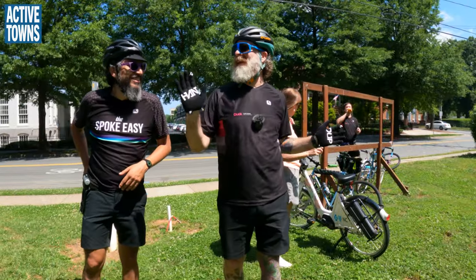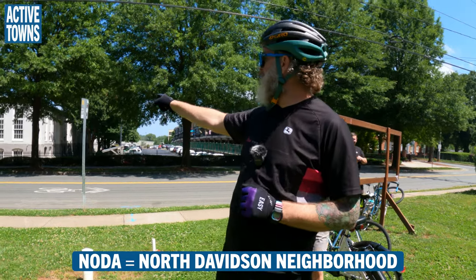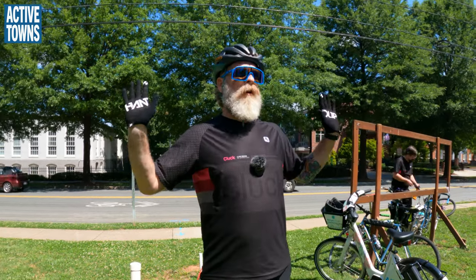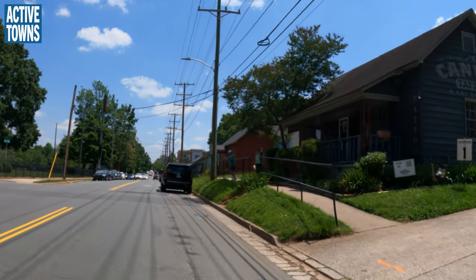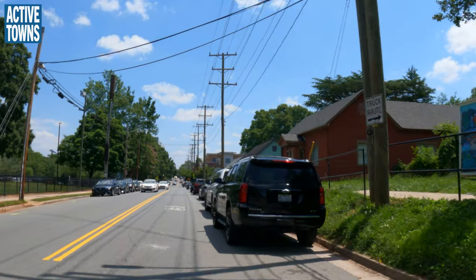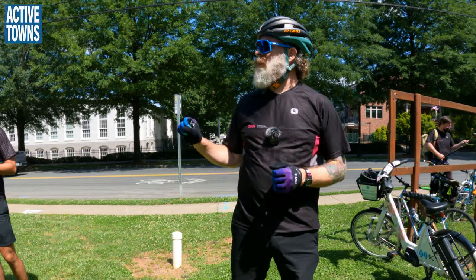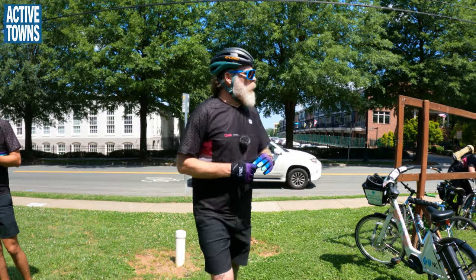So we are in Noda proper. And this is the mill that Chris was mentioning. On this side of the street are the mill houses. So this one's gone, but you see how similar that house looks to this one, and five or six in a row that started as the same type of house and have been modified. Some are still residential, and a lot of them have been converted to commercial.